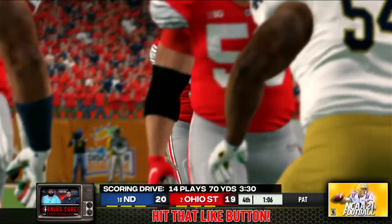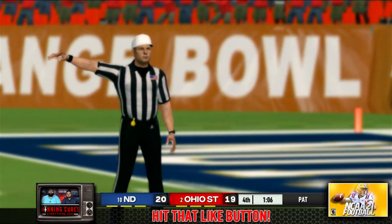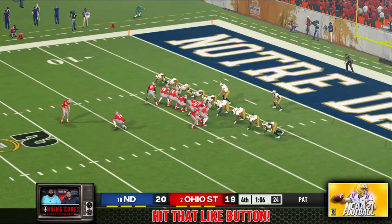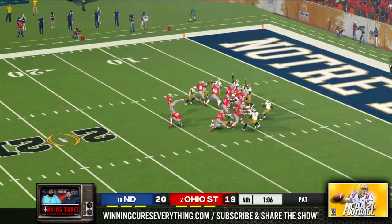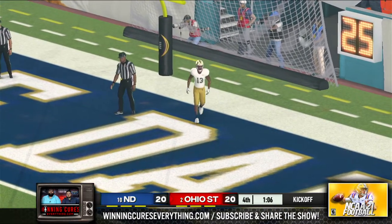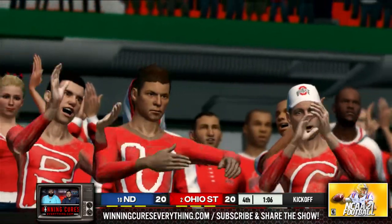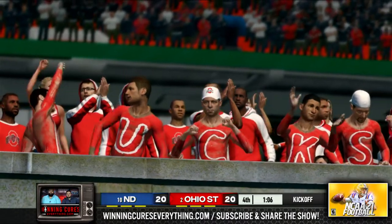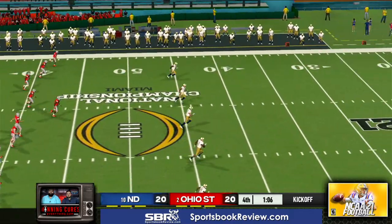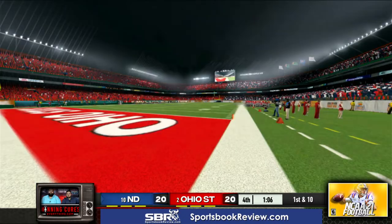Will be tied with the extra point. They didn't snap the ball in time. Delay of game, offense. Just over a minute left. He splits the uprights with the extra point. State gets set to kick this one away. He sends this one deep. And it goes into the end zone, down for a touchback.